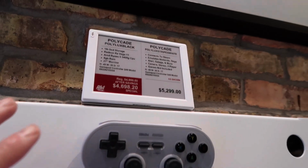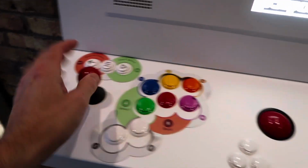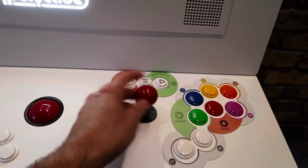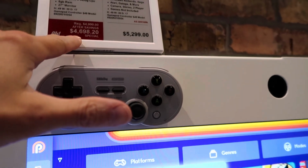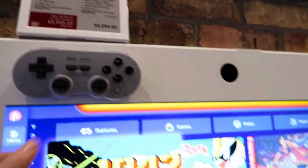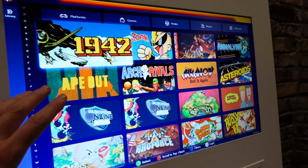I mean, to have these options, to bring different style arcades, multicades. Professional grade here. I mean, look at these buttons. Joysticks feel a little, not too impressed. I mean, if you're spending close to $5,000, look, it's marked down, so you're saving. It's not going to be a legit sale all the time, but for the games on here, we're able to get any game we want.